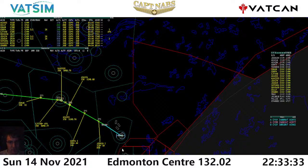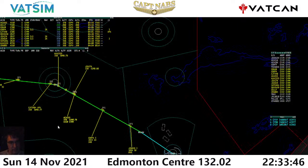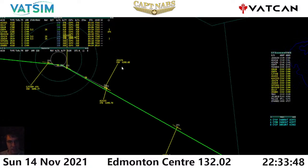Trouble with uncontrolled airports. They're very challenging to try and sneak into sometimes. All right, so it's going to get interesting now in the next half an hour here as all these arrivals start to stack up. The CRJ is just not quite taking this Air Canada, but he's just about to do it.